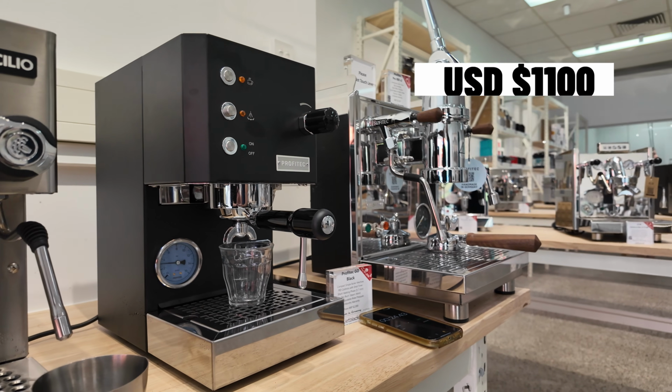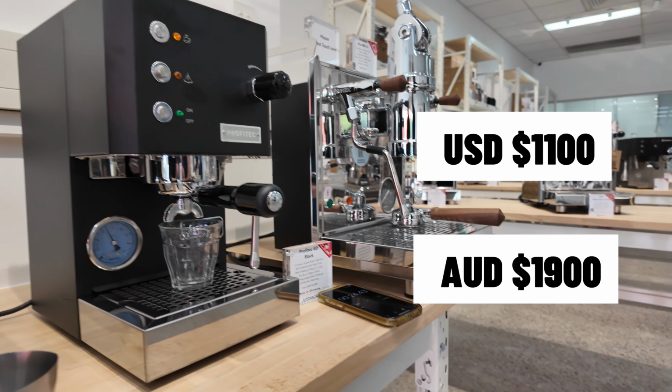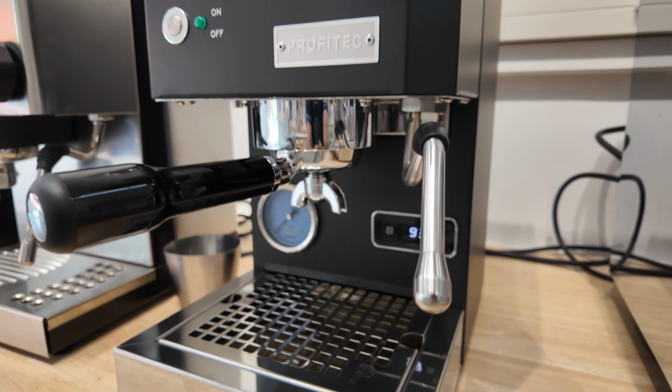And the Profitec Go is a little bit more expensive at $1,100 US, and it's almost $1,800 or $1,900 here in Australia. So it's a lot more in Australia than it is if you're in Europe or America. And the portafilter handles that come with the standard Profitec Go, I just don't like them. They are not good. They're cheap and plasticky looking. I really think they could have done a better job there.